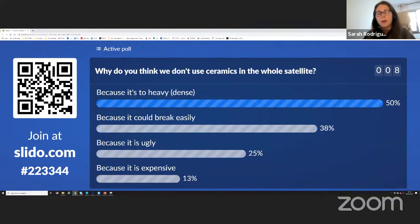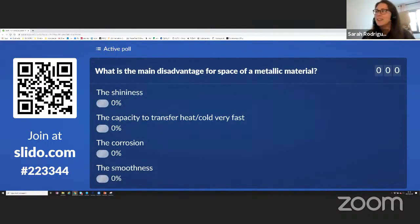But we treat things with a lot of care in ESA and in the space business. So if something is brittle, we make sure that, okay, it will not break. But yeah, it's basically because it's heavy. And then finally, what is the main disadvantage for space of using a metallic material?